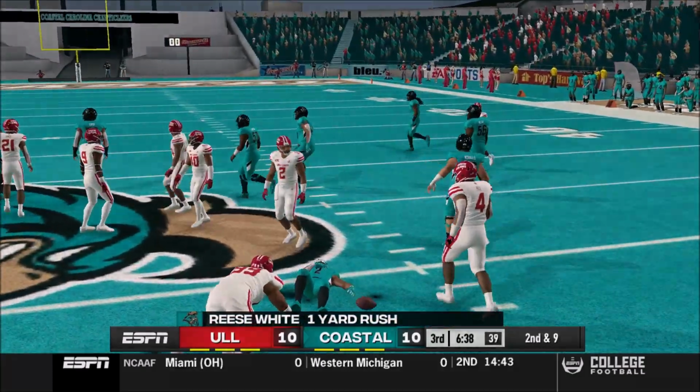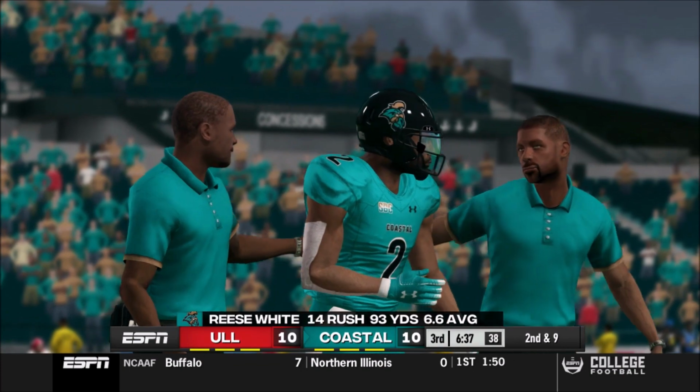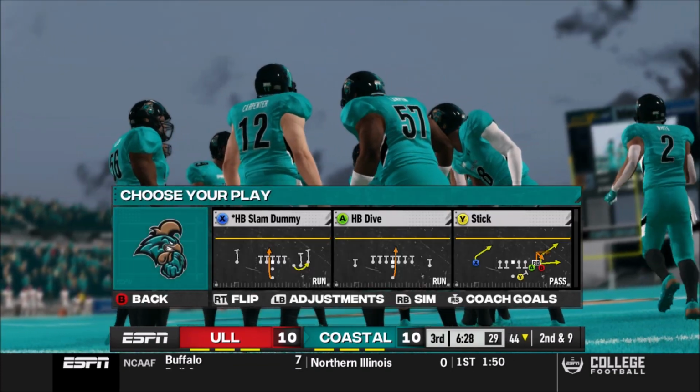Gets to about the 44-yard line. There's a player hurt. It doesn't look to be that bad. Brings up 2nd and 9.